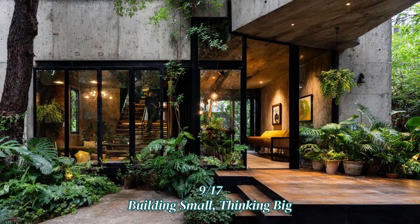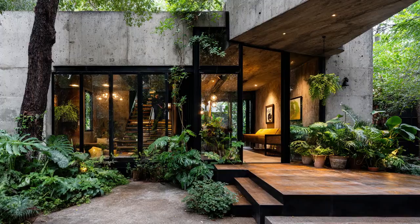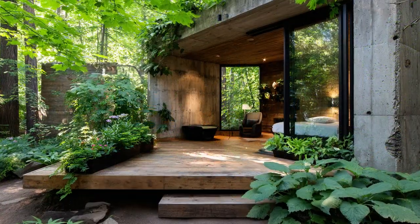One way to keep costs low while embracing brutalism is to build small but design intelligently. Microhomes or compact dwellings benefit immensely from the structural efficiency of concrete.